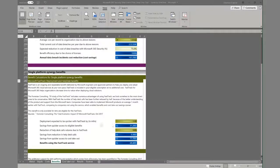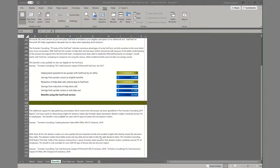Then we want to look at single platform synergy benefits. One of the things I talked to the partners about is trying to operationalize and create efficiencies. Well, you can only do that if you have a single platform for all your devices. If you're managing customers that have multiple platforms, this doesn't work. So you really have an opportunity to synergize all the different platforms with this. We can just put that in there, and you're going to see the benefits of using the different services that we can provide.